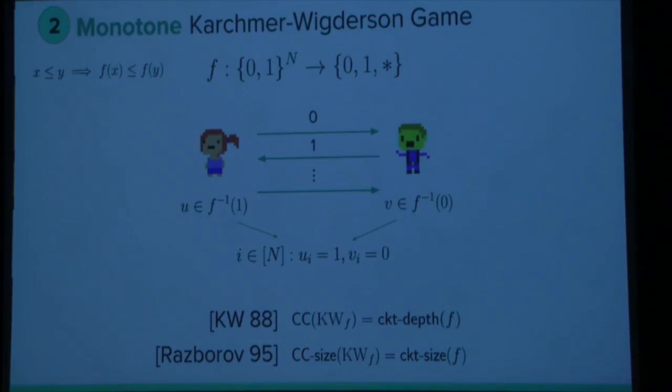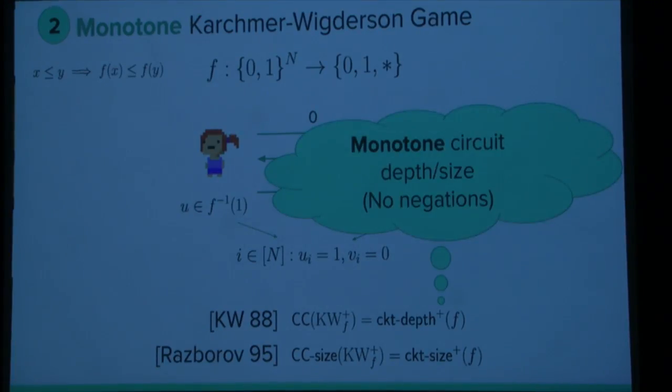And now we can say something stronger about the results on the bottom. In fact, the communication complexity of this game where I've got to actually output this index where it's 1 and 0 captures monotone circuit depth and size. And this is nice because monotone circuits are something we can engage with. And in this case, we can use circuit lower bounds to prove lower bounds of the communication complexity. And here, we typically use the communication complexity to prove lower bounds on the circuit depth. Okay?